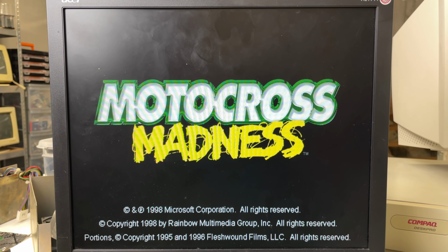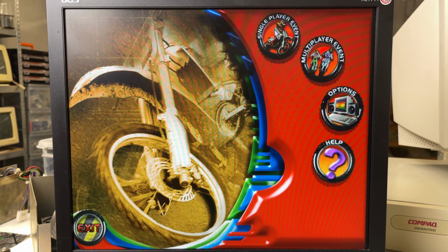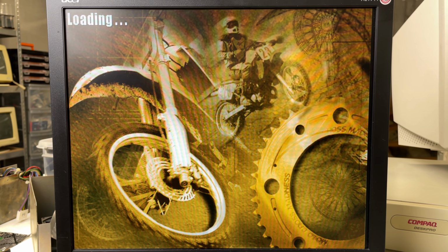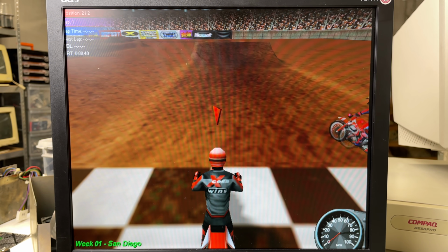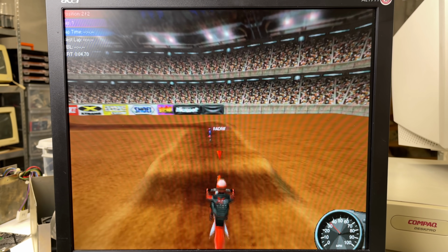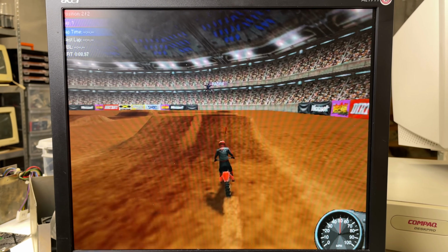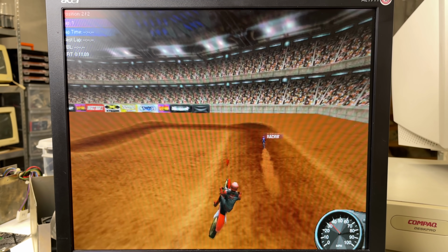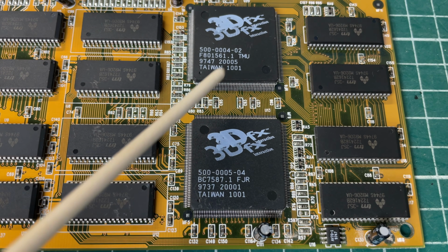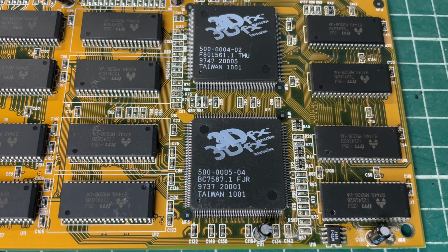And now finally, Motocross Madness, published by Microsoft, is running with the 3DFX 3D accelerator. Finally, we get to play this game on the Compaq. And just look at those 3D graphics, these very distinctive images that you always associate with 3DFX video cards. Yeah, really, really nice to see. And all thanks to these two little 3DFX chips on the Voodoo Rush card.